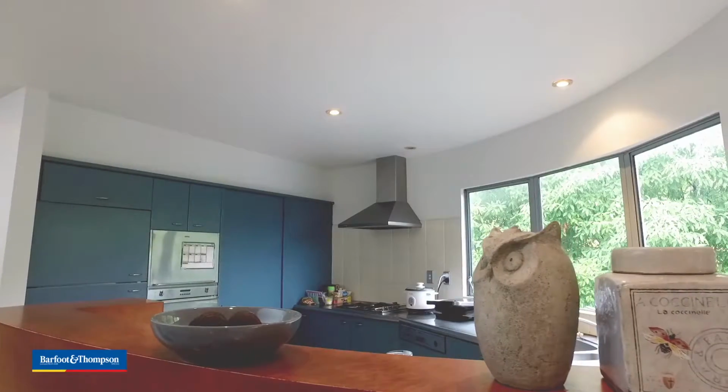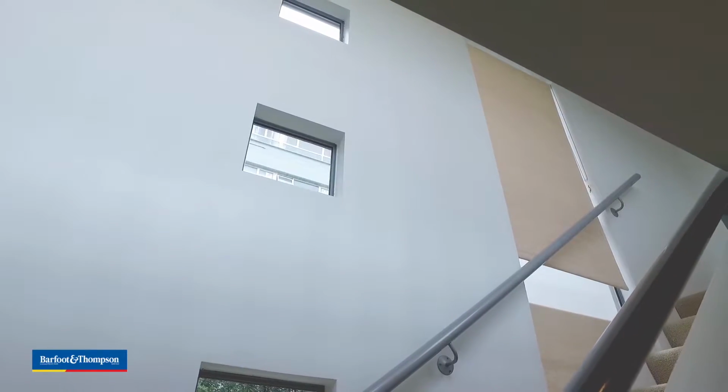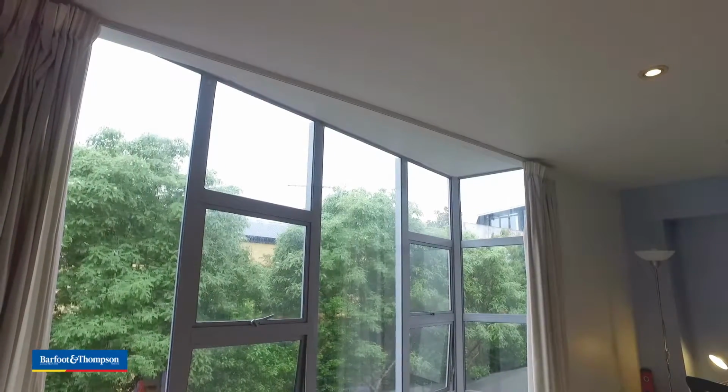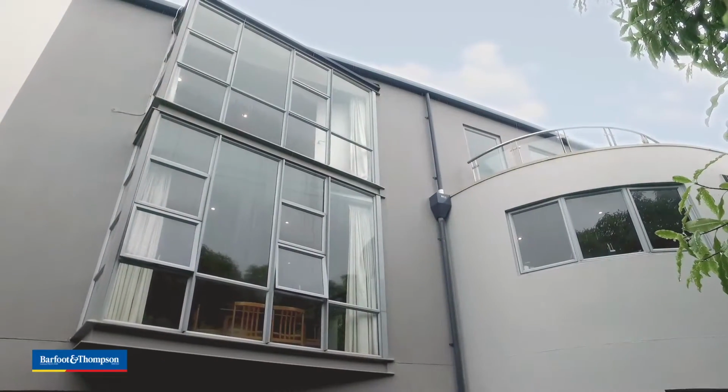The construction is concrete on the lower level with a plaster cladding system above, finished with a colour steel roof and aluminium joinery. The CV is $870,000.